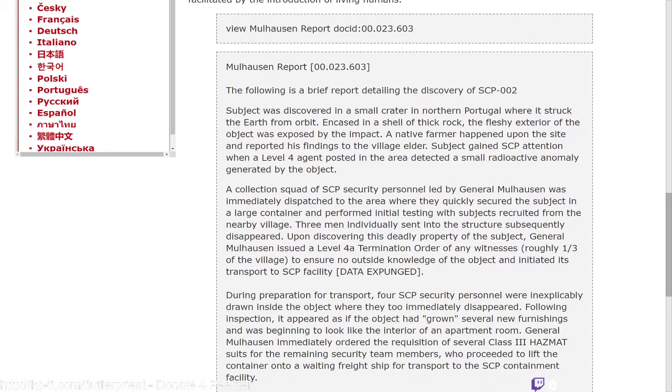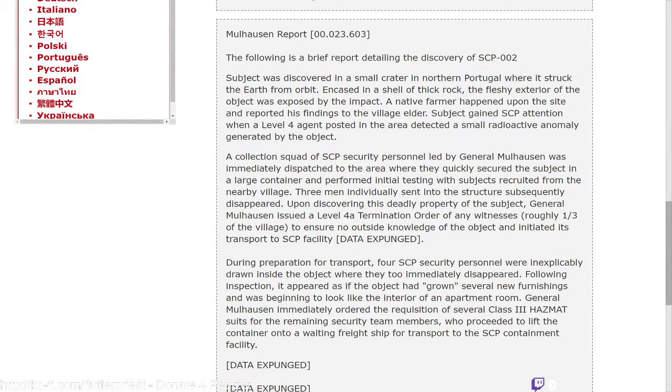Mulhausen Report 00.23.603. The following is a brief report detailing the discovery of SCP-002. Subject was discovered in a small crater in northern Portugal where it struck Earth from orbit. Encased in the shell of a thick rock, the fleshy exterior of the object was exposed by the impact. A native farmer happened upon the site and reported his findings to the village elder.